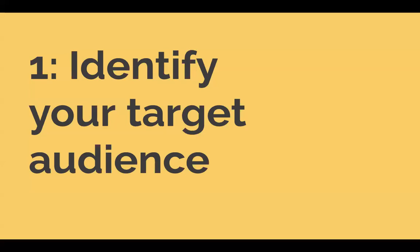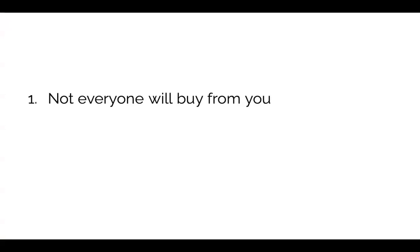So let's get started with the first step in launching a marketing strategy that works. And we're going to start by identifying your target audience. Now, there are 2 facts that underpin the need to clearly identify your target audience before you start planning your marketing. The first one is not everyone will buy from you.